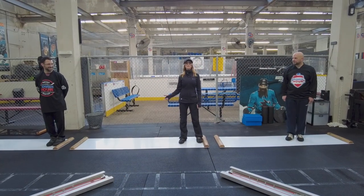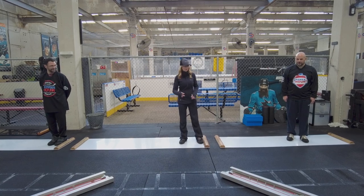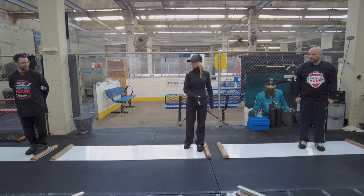The slide board is one of our many training tools for stride mechanics, like the power skating machine here in front of you. The slide board.